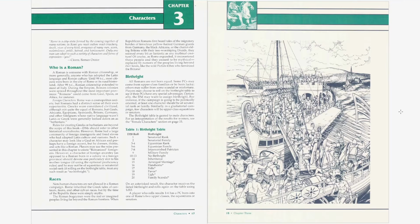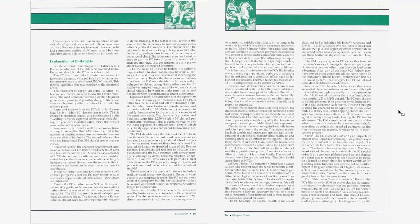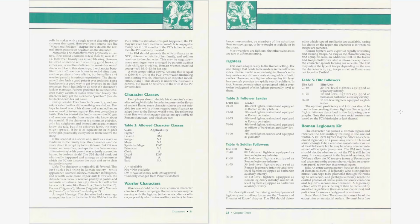All right, so then it gets into the characters, and it adds a concept called birthright. So you're going to roll on this table of birthright. This is very much like the gifts table that we saw in the Vikings and the Celts book, but it also includes things like, you're born into a senatorial family or equestrian rank, or you're an impoverished patrician, a military family, etc. So it's very much like those gifts, okay? Because it does have things like, you're ugly, or you're handsome, or an arranged marriage, all that kind of stuff. So it goes through that.